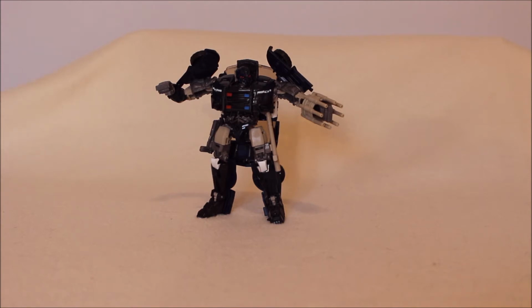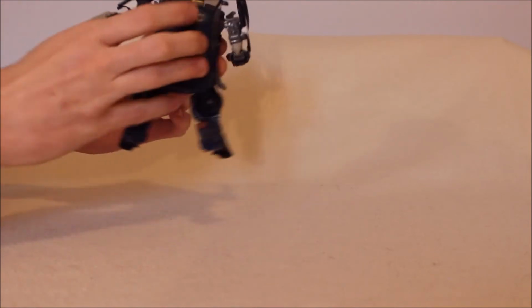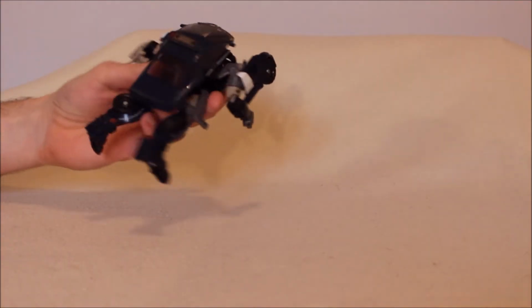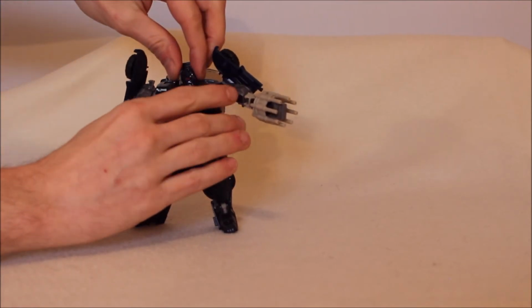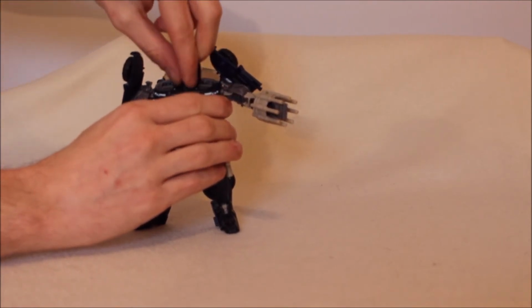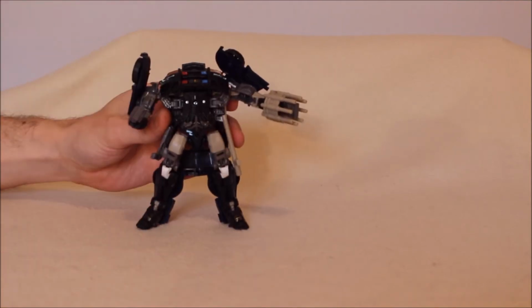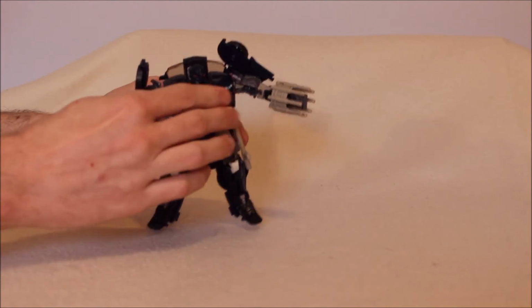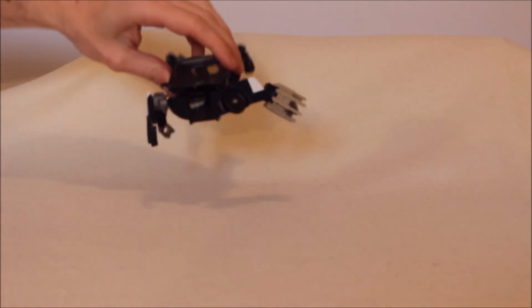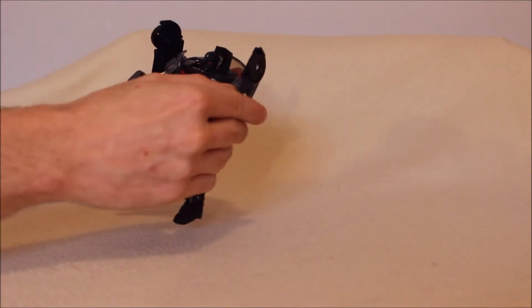Great start. Articulation next. Well, he has this big backpack, and that does hinder the backward movement, but we'll get down to that and talk about that in a minute. He has a head that can move left and right, no real up and down, a little wiggle. The chest does not tab in, so the chest is always sort of floating. It's not that if you turn him upside down it's going to fall or anything, but it doesn't really tab in per se.